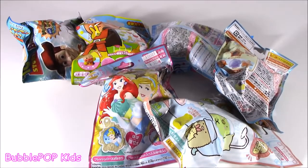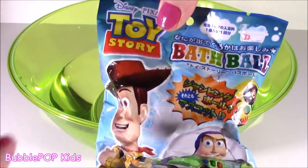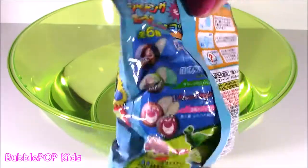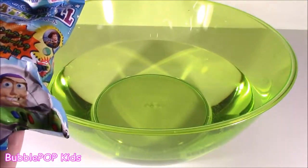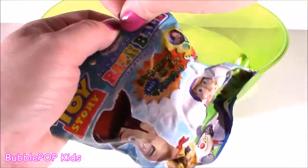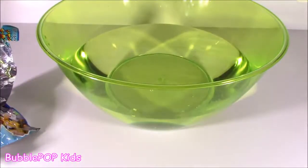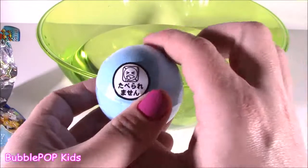Let's do it. And it looks like we're kicking off the show with some Toy Story. We're gonna start with this one. So, so cute. So many cool surprises to get. I'm just gonna drop it in here, let it get a little soft and squishy, and collect the prize. Here it goes. Let's see. It's blue. I love opening these because you never know what the scent is or what color it's gonna be. Smells so good. It smells like blueberry, like a snow cone.